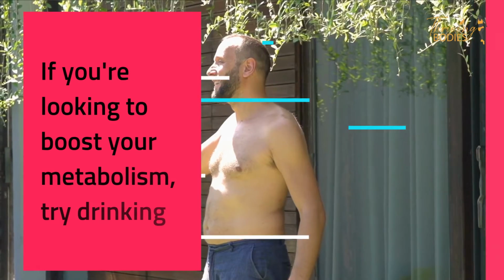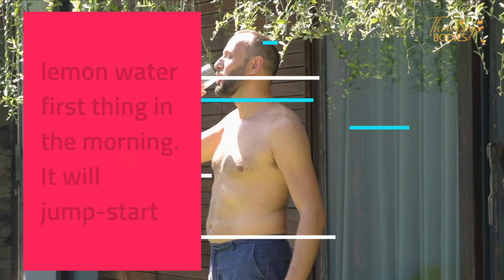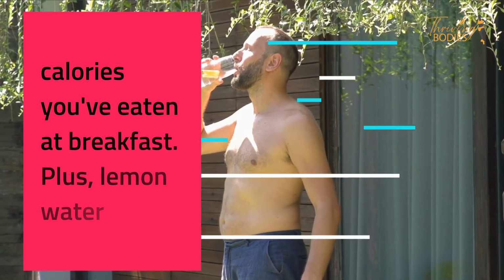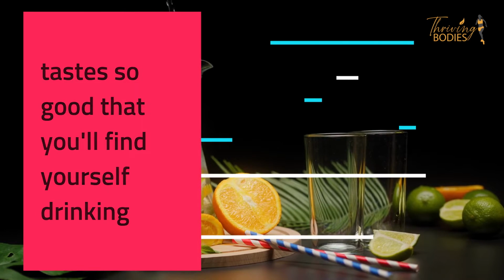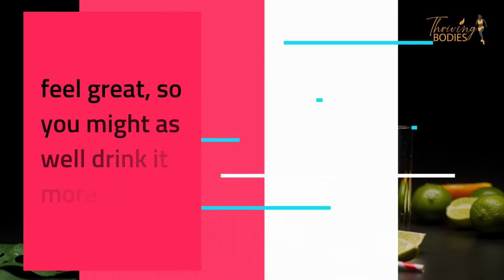If you're looking to boost your metabolism, try drinking lemon water first thing in the morning. It will jumpstart your metabolism, but it will also help replace the calories you've eaten at breakfast. Plus, lemon water tastes so good that you'll find yourself drinking more of it. And lemon water helps you lose weight and feel great, so you might as well drink it more often.